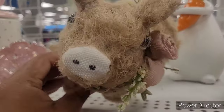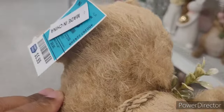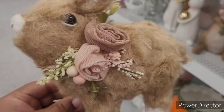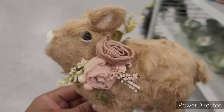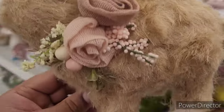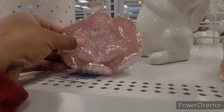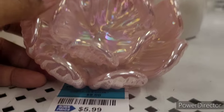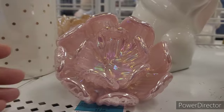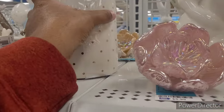Look, this was about to come home with me. It's giving Wilbur vibes from Charlotte's Web, y'all. I wanted to bring this little pig home. I think it's a little pig. It's a little pig, right? It's not a rabbit. It's a pig. Anywho, then I thought this was really pretty right here for $6 to display on your little glass shelves. I thought that was nice.